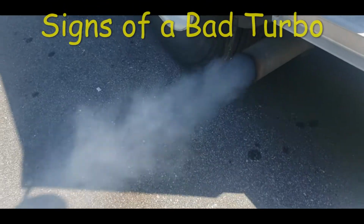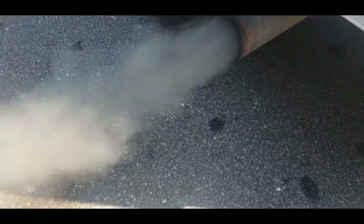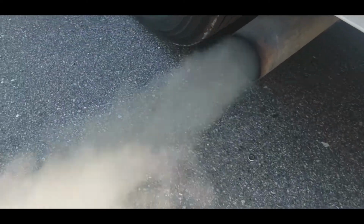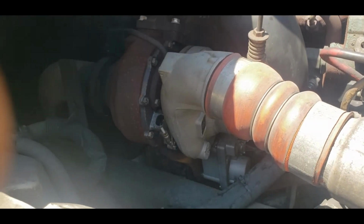So we're going to walk out here to the shop, and I need for you to give me a hand. This is a sign of a bad turbo. It gets so bad that you cannot drive it down the highway. And on top of that, you've lost power. You may only be able to go 20 miles per hour at a time. So we're definitely going to have to change the turbo. And it's blowing out black smoke. You may see some oil, because oil is fed through the turbo to keep it lubricated. Definitely a sign of a bad turbo.